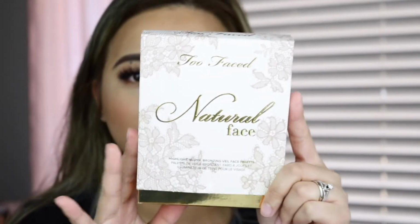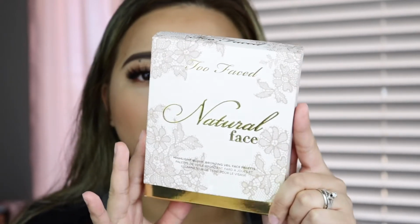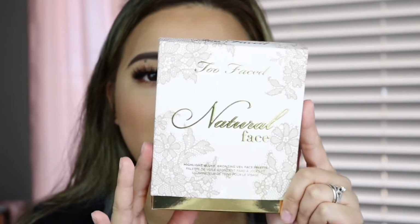Oh, there you go. So this is what the box packaging looks like, and my first impression when I saw these on most of the YouTube influencers that I follow, I was like, damn, that is so beautiful. It is so classy. I just love the whole concept of it. I wanted to buy it, but I already have those colors, and this is really something that interested me the most and the reason why I bought it.